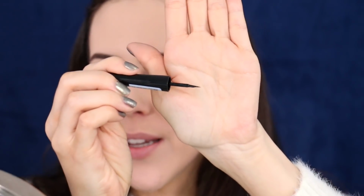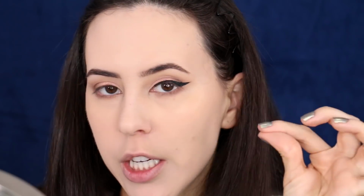Wow. This is so dark, so matte. The only complaint I can think of that I'm going to have is that the point, I feel like it's going to become flimsy fast, but this is pretty cool. I'm struggling a tiny bit to make the point as dark and pointy as possible again because of the flimsiness, but holy schmoly. How did I not hear about this before today?